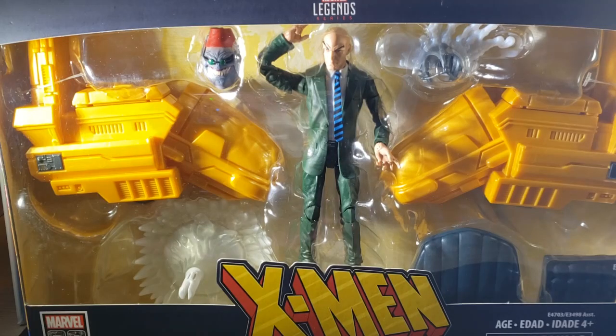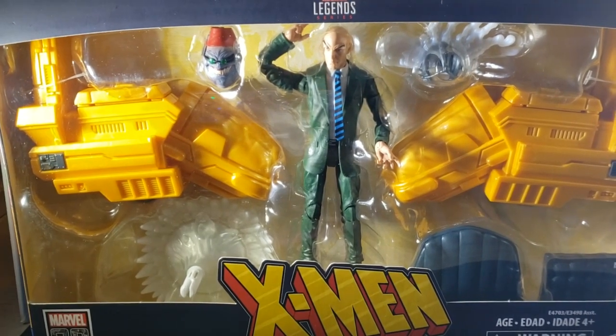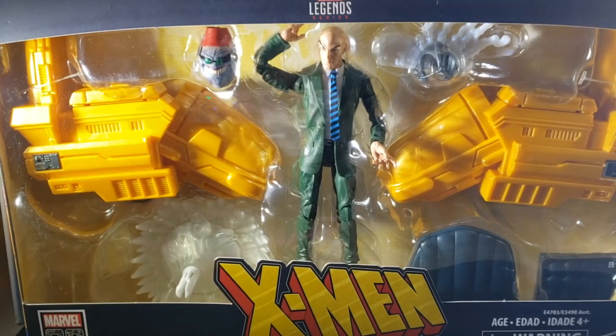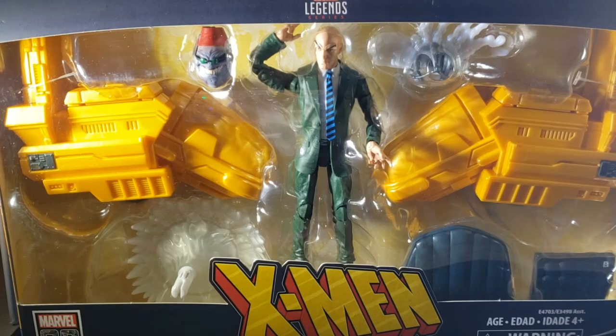Alright, true believers, Elite Legend back in the house, ready to take a look at a very much anticipated figure, a very much anticipated update to the Marvel Legends shelf. It is none other than Professor X.